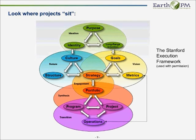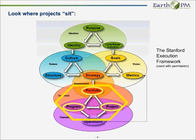Okay, so you have a flow from, boy, I would like to build a company that provides this service, builds this product, takes care of this problem. And to get from that top part, the purpose or the ideation, down to the bottom part, there's a critical connecting point. That critical connecting point is, as highlighted here, portfolios of programs and projects.